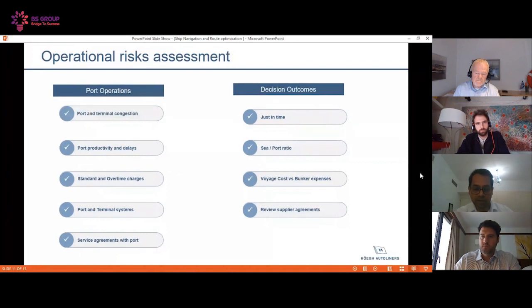And on a little bit higher level, if you understand all these parameters and dynamics, we are able to determine how we should review the supplier agreements, for example, port and other service providers, to have the best voyage. But in summary, all of the operational risks must be taken into account to decide on the speed. Next slide, please.